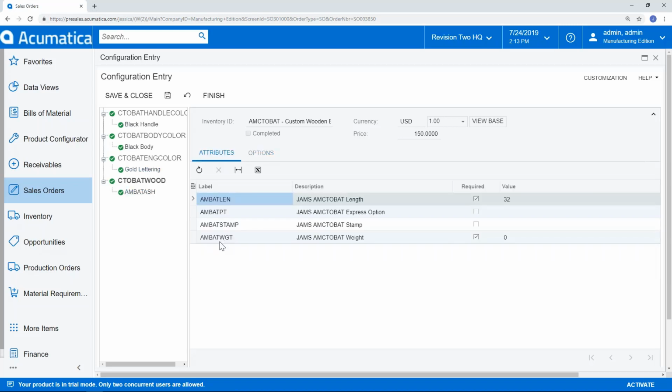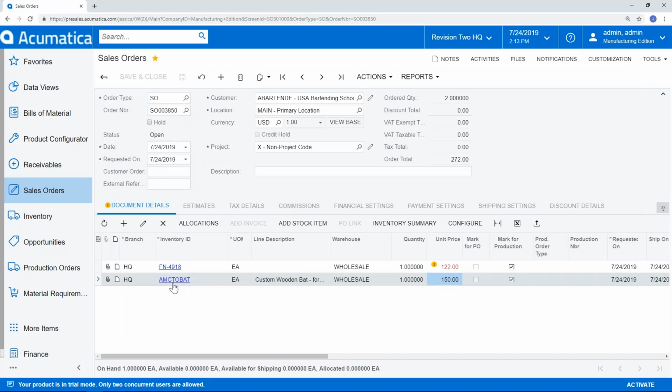We can also include some dimensional aspects to this. So if you wanted to just enter in maybe the length, you could go ahead and do so. And finally, I will just say that we have finished this configuration, and those details all get attached to the line now. So there's no need to create a separate part number. I don't need to go out and create a different SKU.